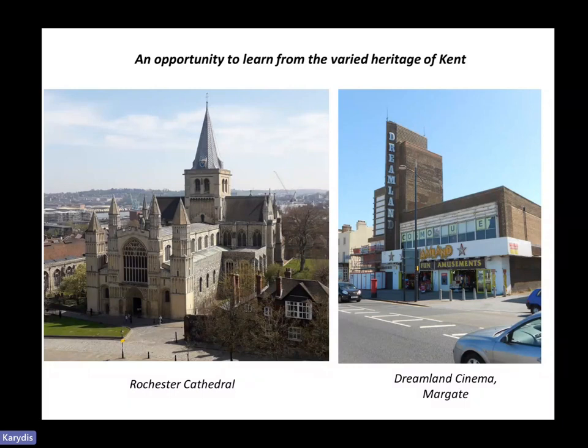Cities like Rochester, of course, are known for their medieval heritage, but not far from us in Margate, you can see some wonderful examples of early 20th century modernist architecture, illustrated here with the Dreamland Cinema in the state it was in the early 2000s before it was refurbished in an admirable way that you can observe today. So the heritage of Kent ranges from ancient structures, medieval structures, Georgian. It provides a very good representation of all the major architectural developments in the UK and helps you gain a very varied understanding of conservation and architectural history. So this access to this varied and rich and immersive heritage is one of the key characteristics of our program.